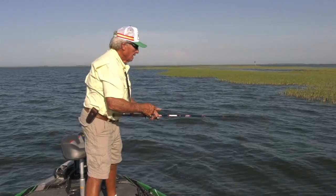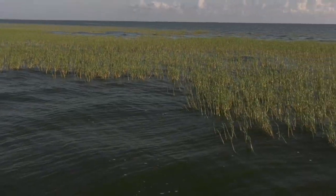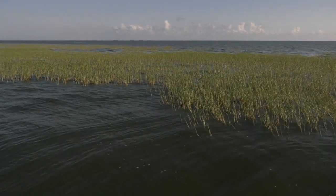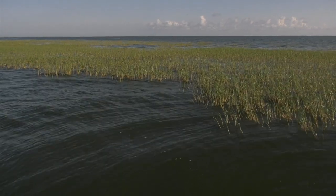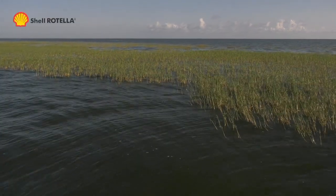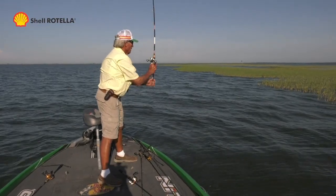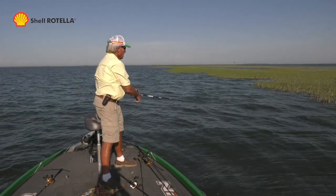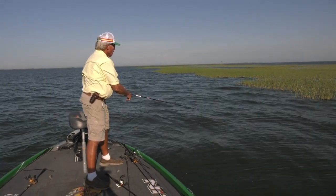Okay, and how I caught that fish? I threw it back into the grass, just a couple feet, and just when it came over to the edge, he hit it right on the edge. So you don't make a big splash. Kind of a quiet presentation. It's hard to get that spinnerbait through that heavy stuff, but come right there.